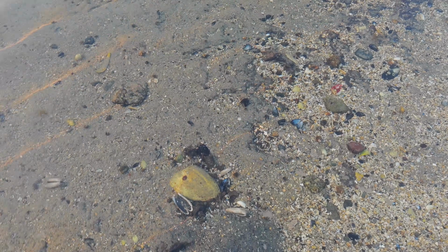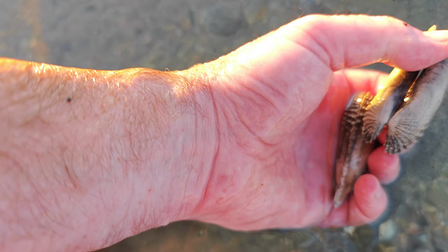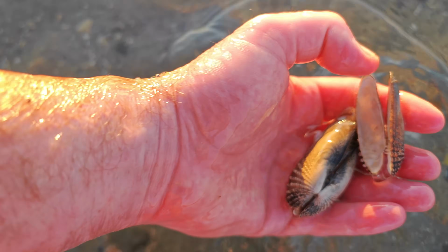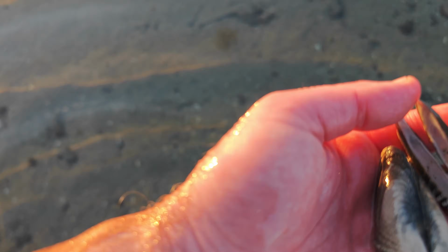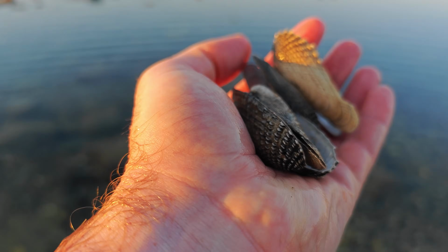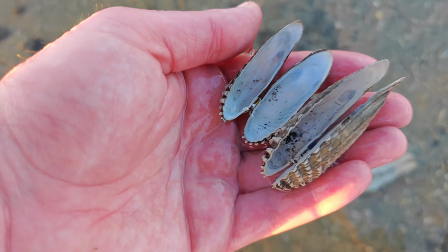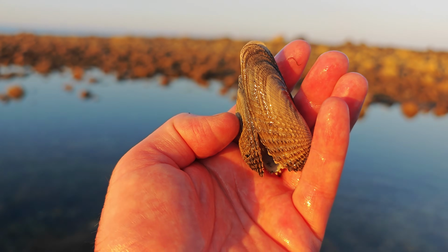Alright, so literally, there are just tons of hinged angel wings here. These are really nice. Look at them. There's just tons. Look at this. Wow. Alright, I'm gonna keep a couple of these. I don't want to over collect them. But look at that. So cool. Okay, I'll keep these two right there. They're gonna fall apart in my bag, but that is awesome. So cool.